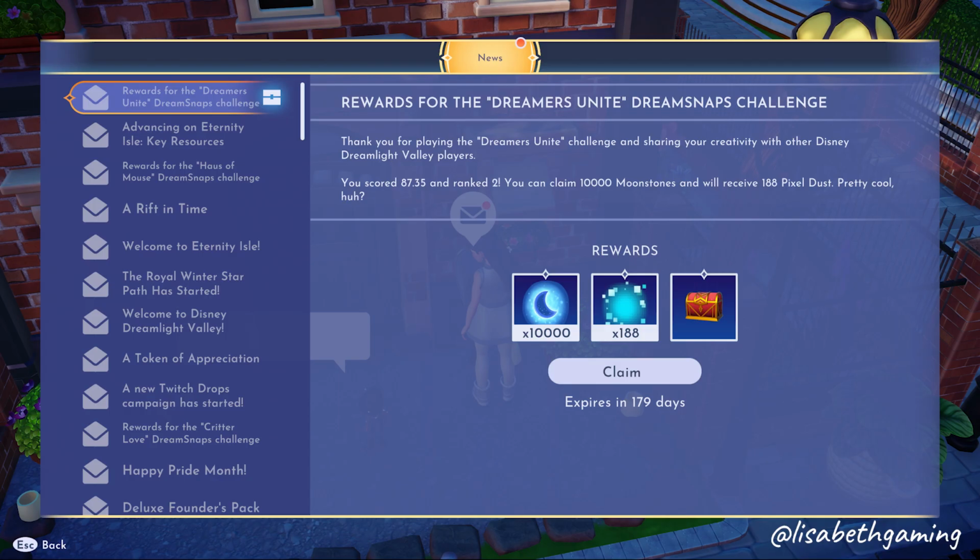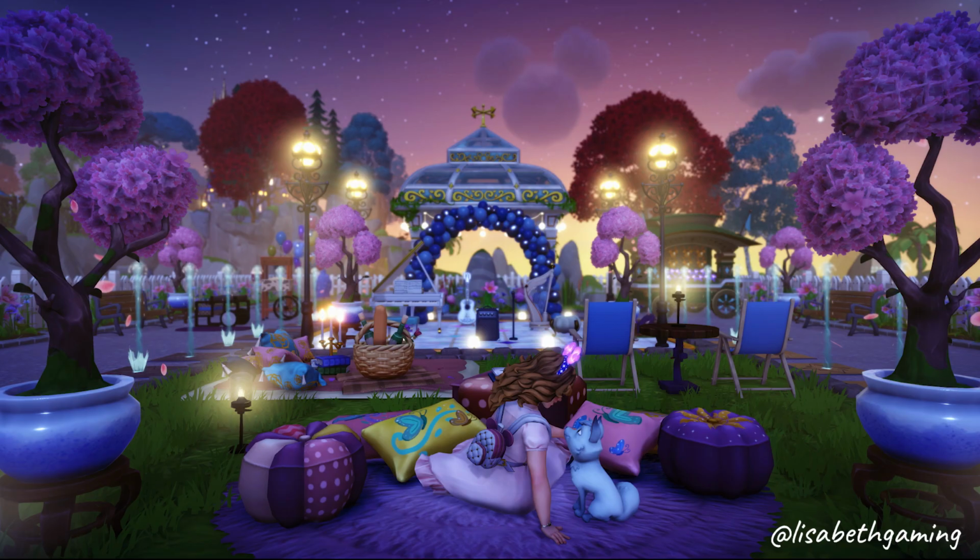Continuing on, this next submission was for the second Dreamers Unite theme. It was a decor challenge, and I also got ranked number 2 for this one, as well as another 10,000 Moonstones. For the first Dreamers Unite challenge, I did a concert in the park set up in my meadow. It did get 4K, however, I decided not to recreate it because my meadow was fully decorated by this point. I didn't want to tear my meadow build down. Also, I just felt with the lighting, it wouldn't have worked anywhere else in the valley.